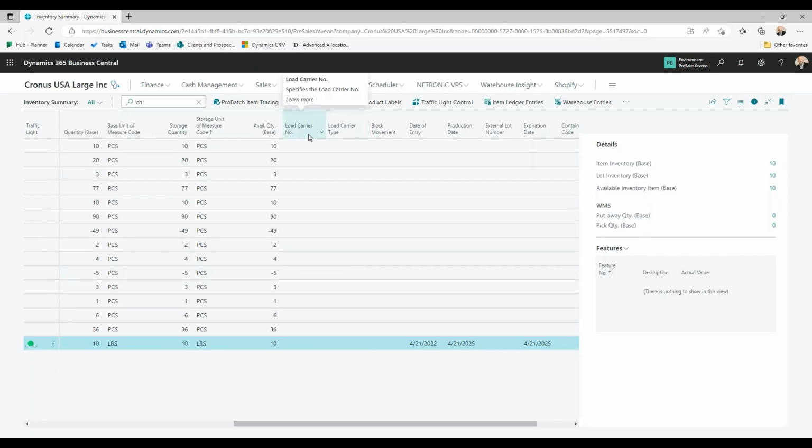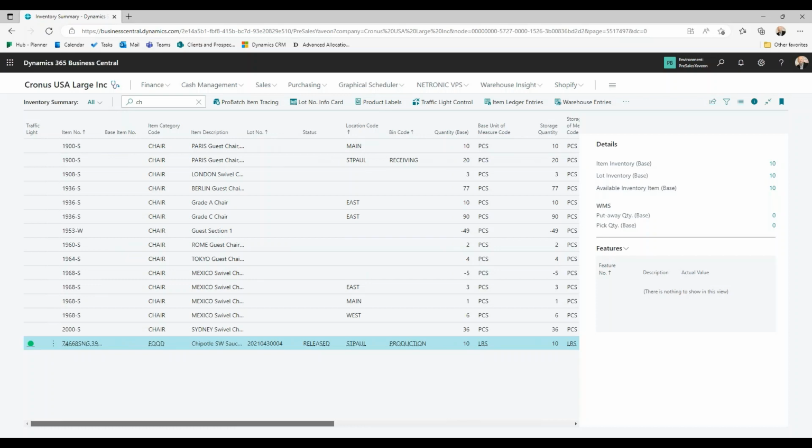A load carrier could also be pallet tracking. So if I have multiple items, maybe multiple barrels sitting on a pallet, I can do load tracking, and package tracking at the lot level. Okay, so that is some more detailed tracking that comes with the ProBatch system.